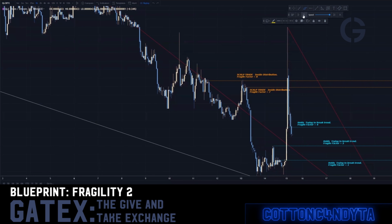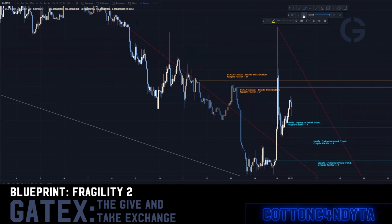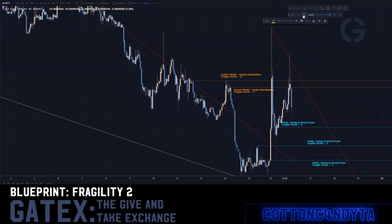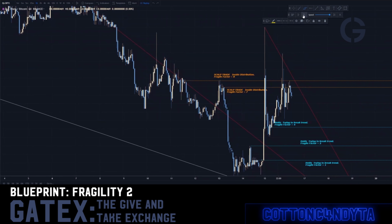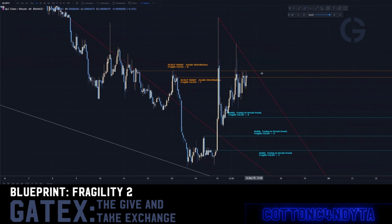And so that whole level is broken, right? And we have trend. So that's what you'd be looking for in this move, right? Trend was created. And this move will get more fragile as this goes. So what do you do now? You start drawing your trend here.